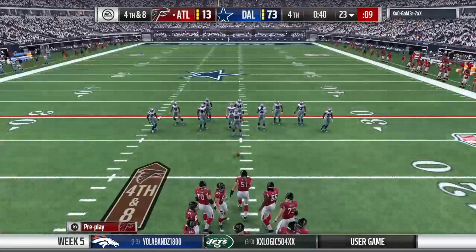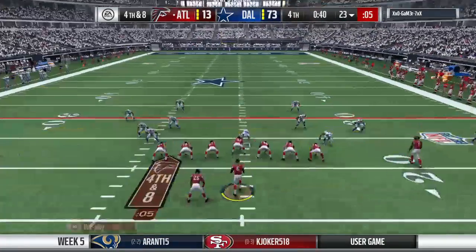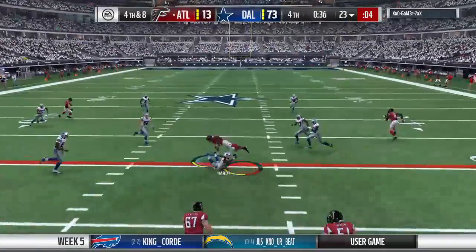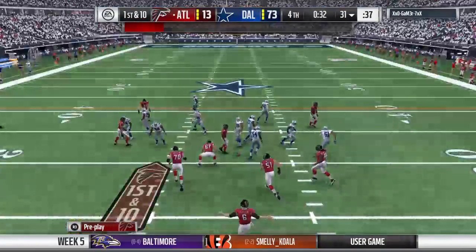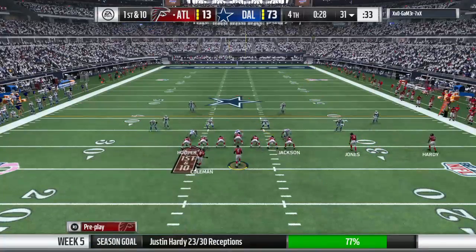They're going to try and keep hope alive here on 4th down. They're going for it. Here we go. It's Cutler on 4th down. Complete over the middle to Hardy. It's an 8-yard pickup, and on 4th down, they're able to convert and move the sticks. And now they're in the hurry-up.